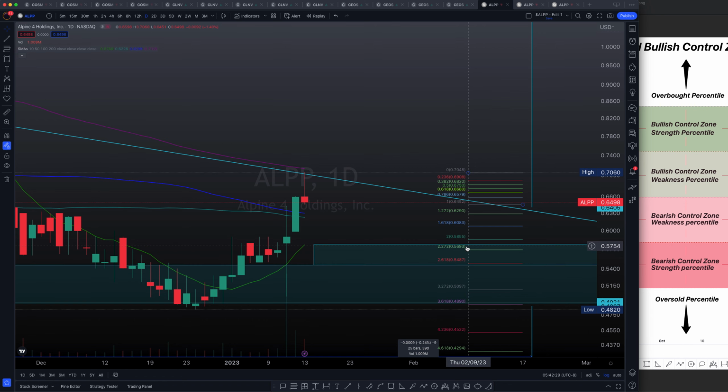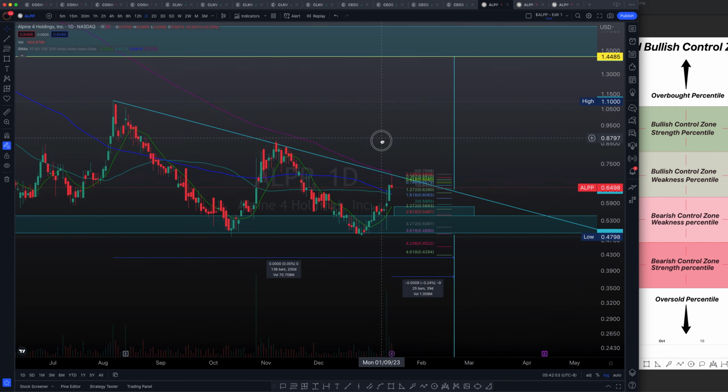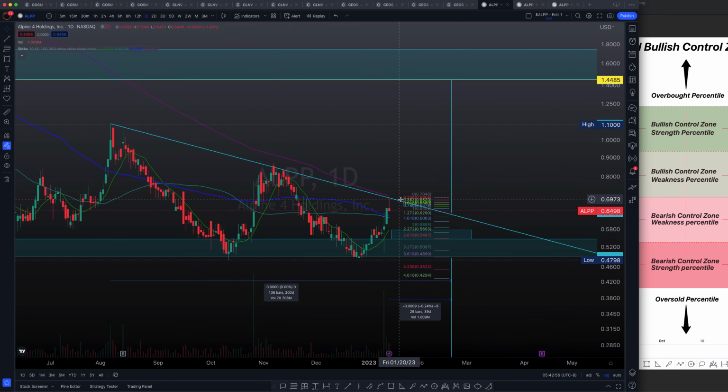So definitely the SMA 10 is absolutely in accordance with our 2.272, and the top of our gap from 2017 is absolutely in confluence with the 2.618 at that 54-cent level. So this is absolutely the area I'm looking at for reaccumulation, followed by a continuation to the upside. All right, and then we may actually be able to start the upside upon breaking the 200-day simple moving average, which is another obstacle that we do have to face.